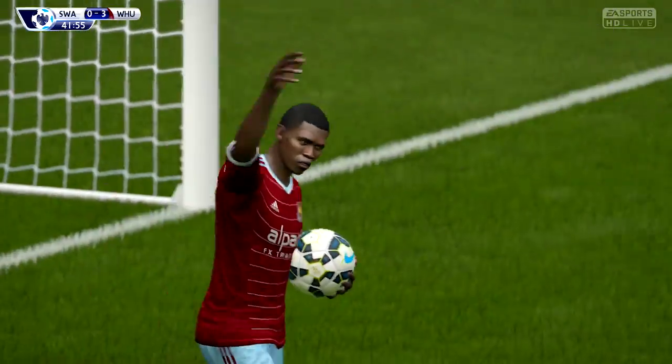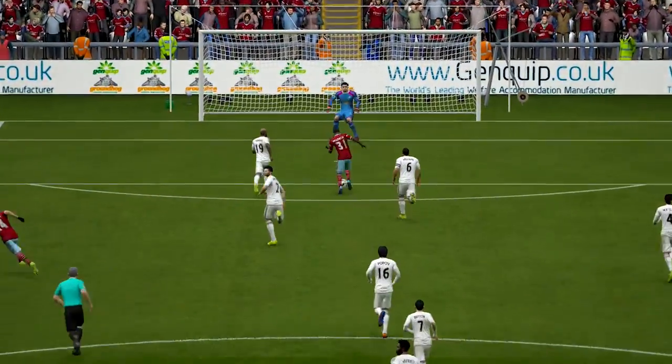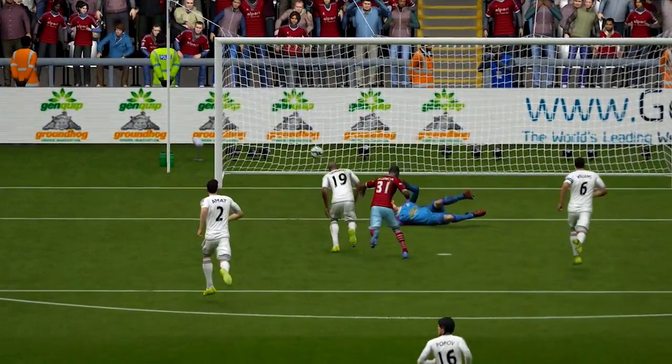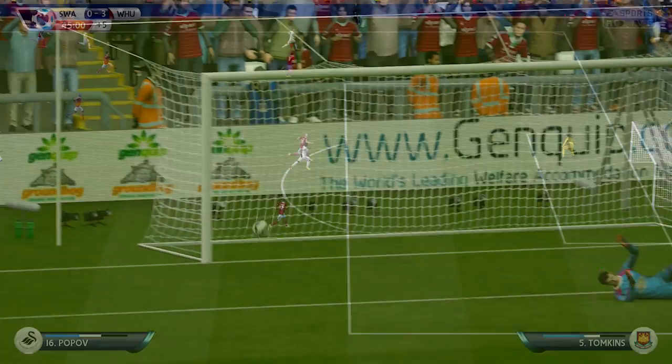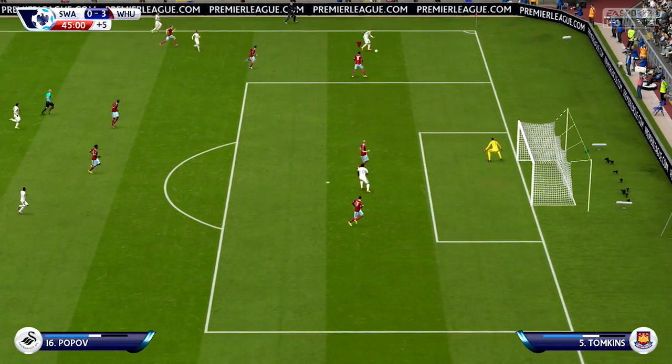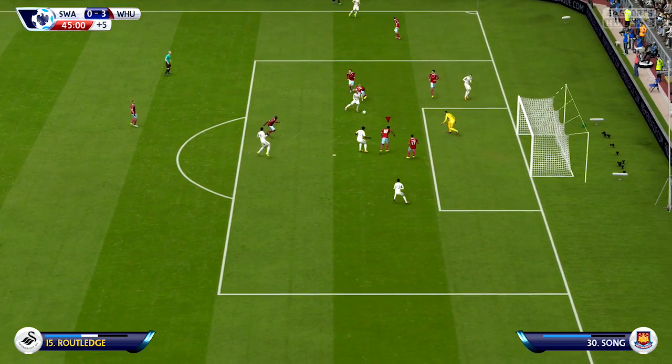3-0 to the mighty West Ham, and it's about time we started to score goals, and it was a fantastic ball from Stuart Downing. Absolutely fantastic. He picks it up, he surveyed the area, he saw the run from Valencia, which was just absolutely sublime, knocked the ball through, and the finish was of world-class standard.